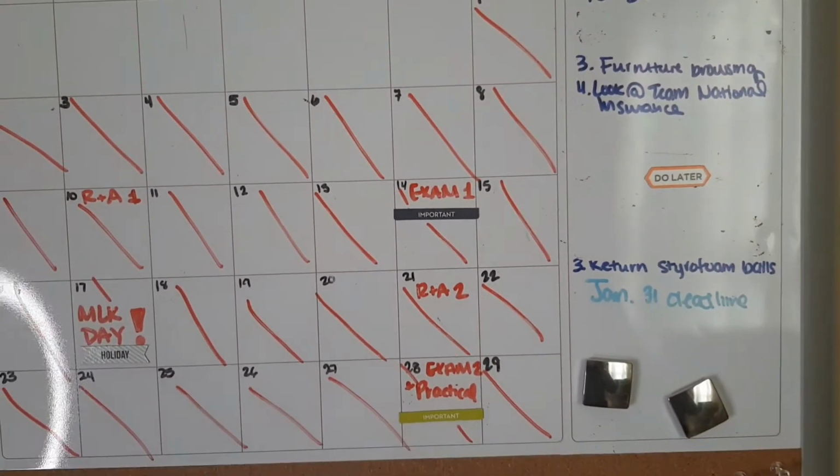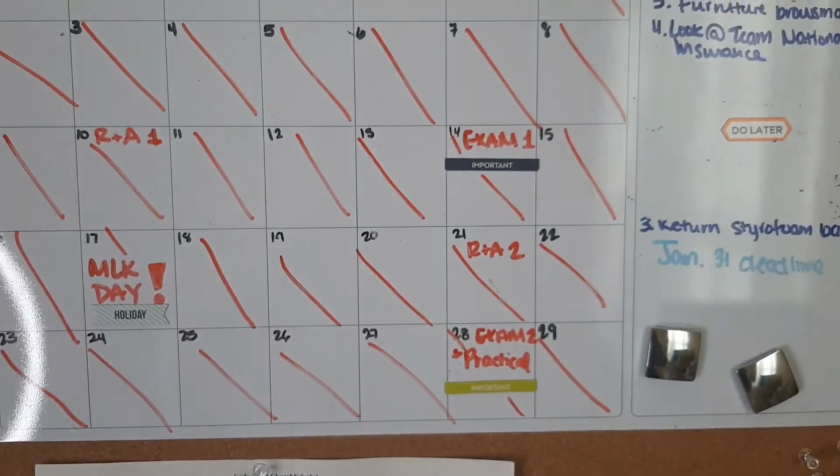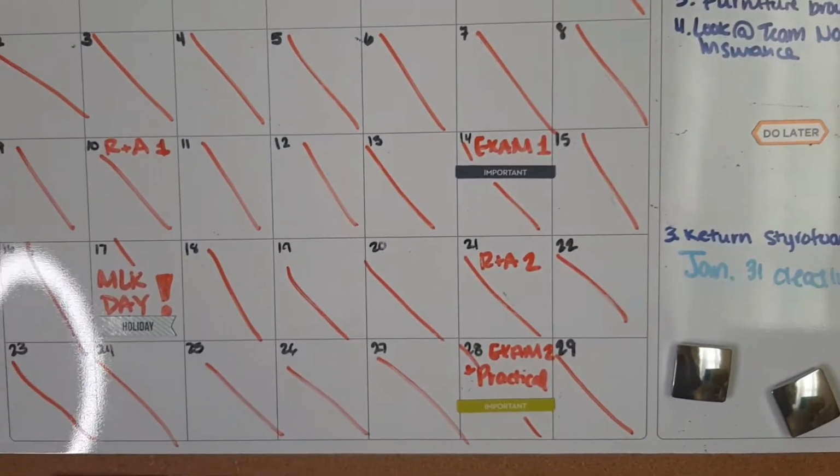Okay, so here's that big wall calendar that I was telling you about. I have it hanging right over my computer at my desk. So when I spend time at this desk, I see this right in front of me.